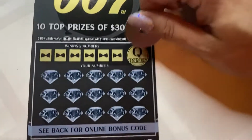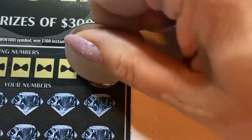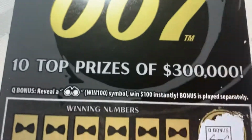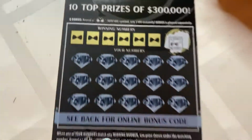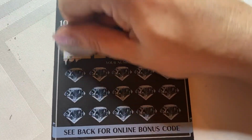We'll do the Q bonus first. All right. Q bonus. Of course, glasses. That always reminds me of that. They look the same, but... No luck. How do they say that? Looks the same, but isn't.